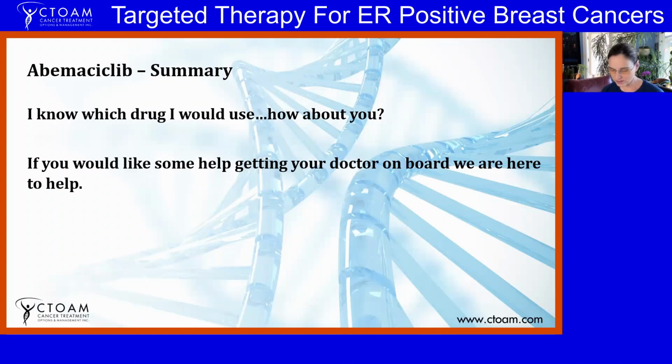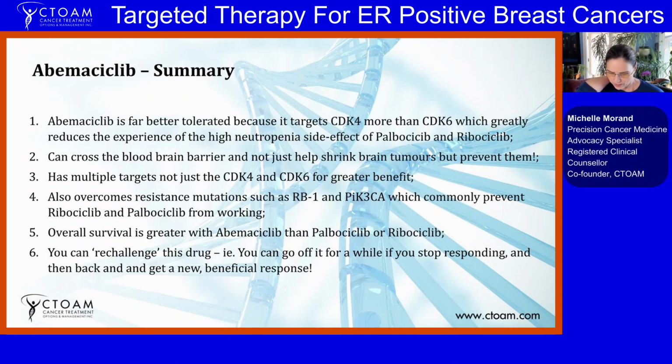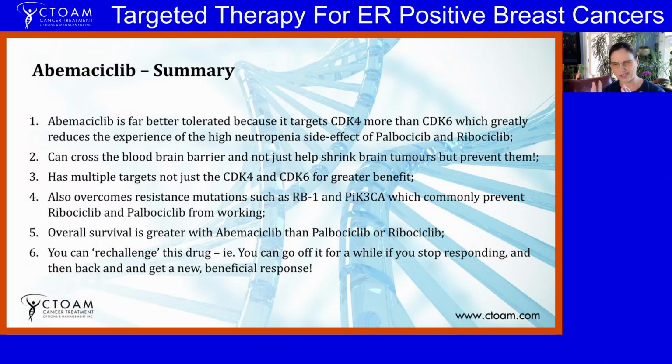Let me summarize here. Let me make sure I understood all this for you folks watching at home. That was a lot to take in, and it's really important. Obviously, you can pause, rewind, and all that. But if I heard you right, Alex, we have some significant benefits here. The first one being that abemaciclib targets the CDK4 more than the 6, and it seems like the 6 is the part that has the neutropenia side effect. So this particular drug, because of its priority to CDK4, has less of the neutropenia side effect.